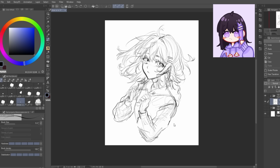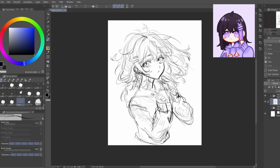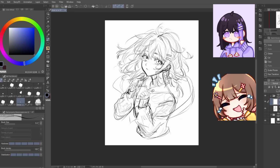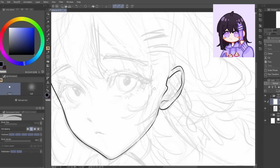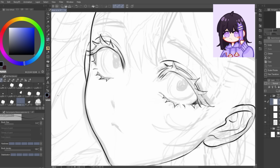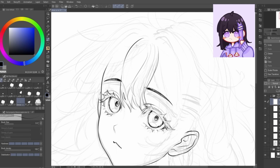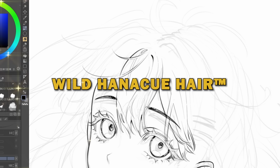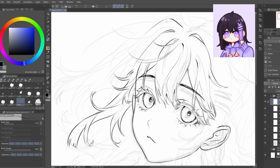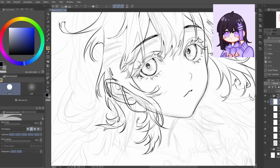Because Mio has short hair, and y'all know I'm obsessed with drawing wild hair, I drew a ribbon around her instead to satisfy my urge of needing to wrap the character up in hair. Once I'm finished with the sketch, it's time for line art. I focused on giving her downturned eyes. I wanted to keep the wild Hanekyu hair touch, but I also experimented with different hair edges to try and indicate straight hair. I topped it all off with a ribbon in the end.